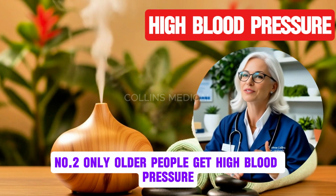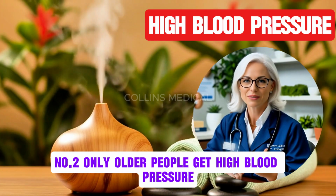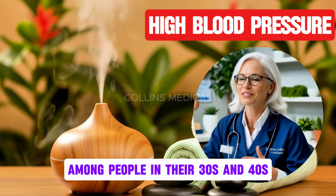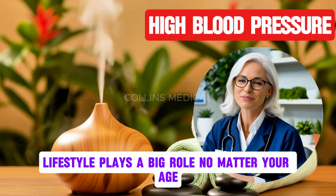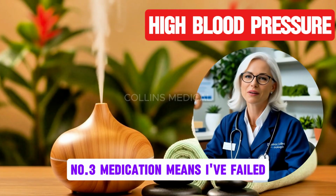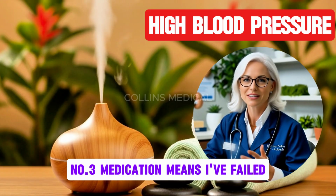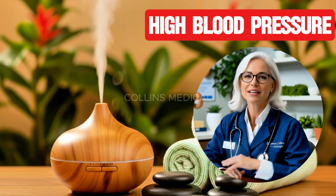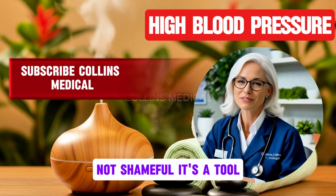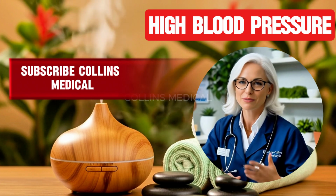Number 2, only older people get high blood pressure. High blood pressure is rising among people in their 30s and 40s. Lifestyle plays a big role, no matter your age. Number 3, medication means I've failed. Taking medication when needed is smart, not shameful. It's a tool, not a failure.